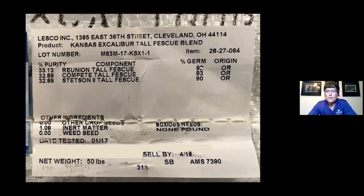Rarely are you ever going to see a percent germination that's 100%, because no manufacturer is going to guarantee that every single grass seed in that entire 50-pound bag will grow if you were to meticulously plant them all and try to get them to grow. So like I said, 90 to 95% is an excellent germination, and that just tells you that the majority of the grass seeds that you're buying in the bag are in good condition and are going to grow.